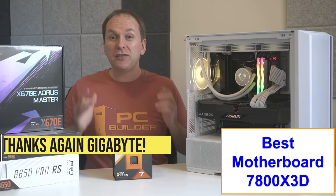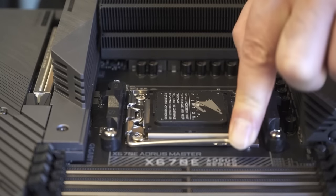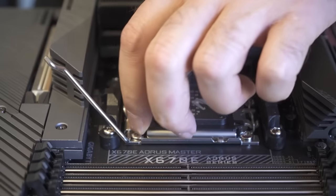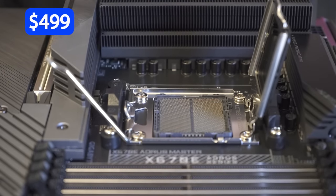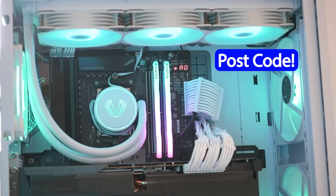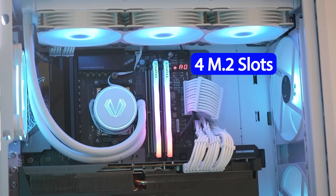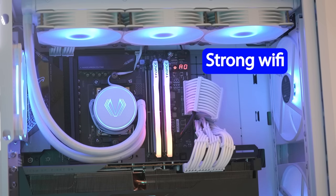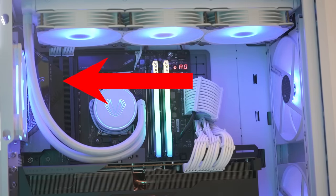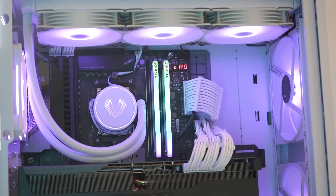Now, Gigabyte was kind enough to send over their X670E Aorus Master for the build, which is honestly the best AM5 motherboard that I've worked with and is the most affordable of all the flagship X670E boards at $499. Comes with a postcode, upgraded ALC1220 audio, four M.2 slots, including a PCIe Gen 5 one, a ton of USB connectivity, very strong Wi-Fi, and absolutely overkill VRM with insanely thin VRM heatsinks and tons of fan headers, along with some nice RGB on the board.